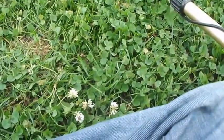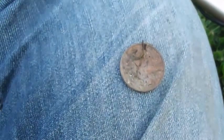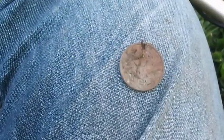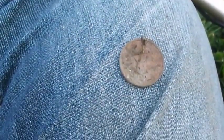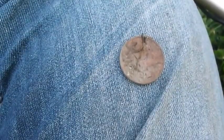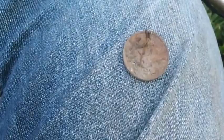If you guys guessed it'd be a penny, you'd be right. Yet another penny. This one's modern, badly corroded or gummed up, can't read it, but it's another penny. I'm just going to skip it. No point. Everyone knows what a penny looks like unless it's decent age. I'll let you know when I find something else besides a new penny.